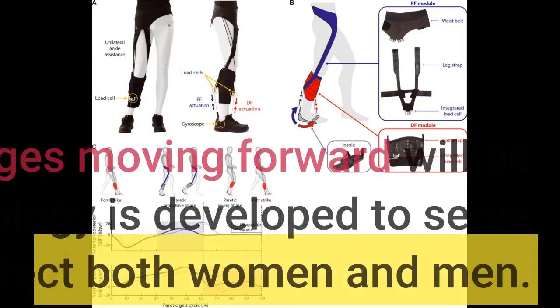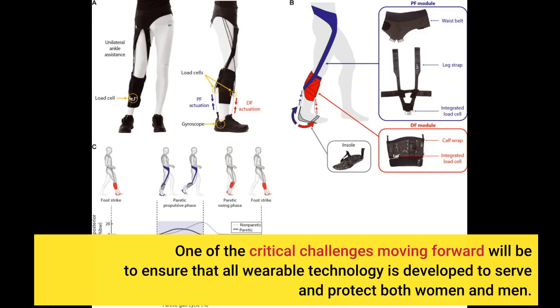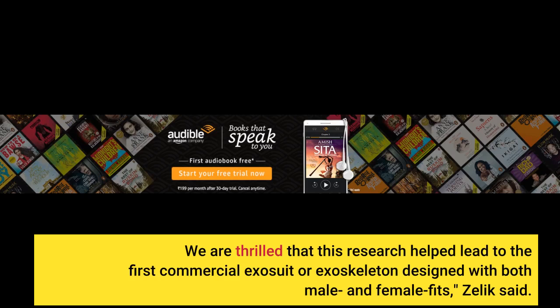One of the critical challenges moving forward will be to ensure that all wearable technology is developed to serve and protect both women and men. We are thrilled that this research helped lead to the first commercial exosuit or exoskeleton designed with both male and female fits," Zelik said.